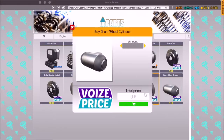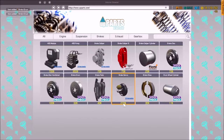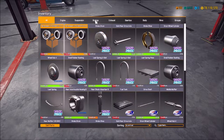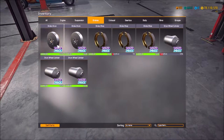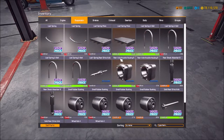So the Ecto 1. This is a mod by DeadBob777. He's got three different versions of this type in his mod pack. He's got a typical Hearse, a street rod version, and then he has this version here. So definitely something to check out. Yeah, look at this. Not a whole lot is repairable.